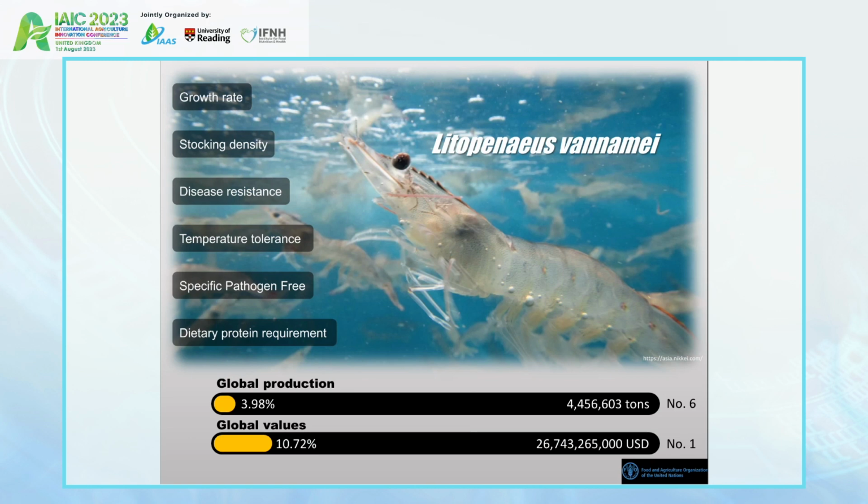White shrimp is a highly valuable and widely cultured species in the aquaculture industry. Its strong disease resistance, rapid growth, adaptability to different environments, and short breeding period contribute to its popularity. Global production of white shrimp in 2018 accounts for over half of the crustacean production.